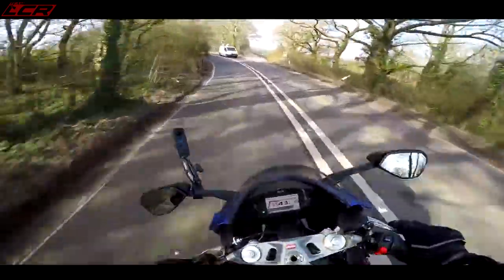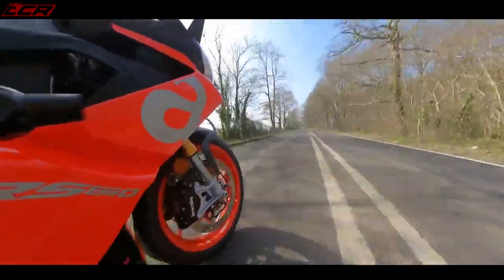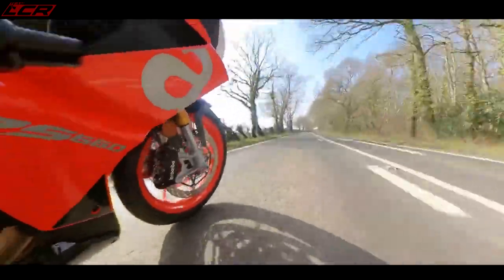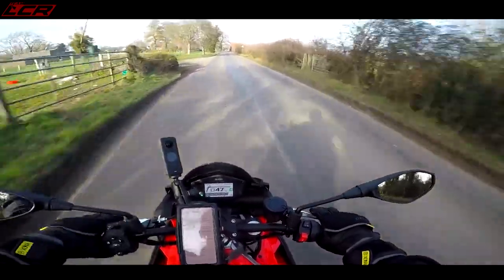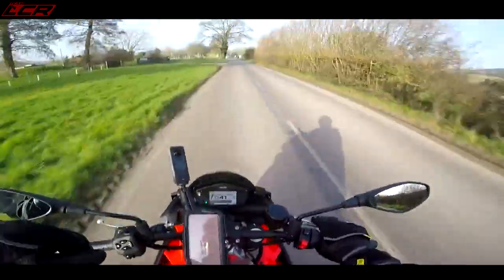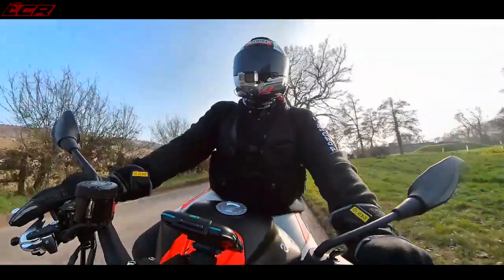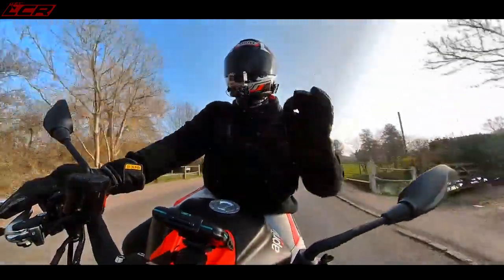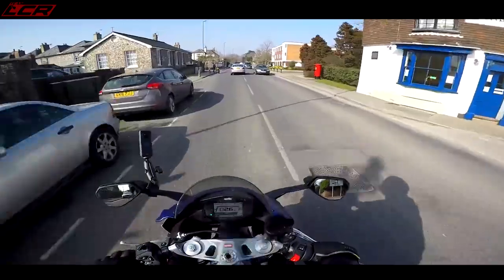Those tyres, those Pirelli Diablo Rosso 2s, are very nice. The Tuono has softer feeling suspension. Now that could be to do with the way the twiddlies are twiddled. These only have preload and rebound damping, basically. So you've got compression and rebound damping built into one rebound adjuster.